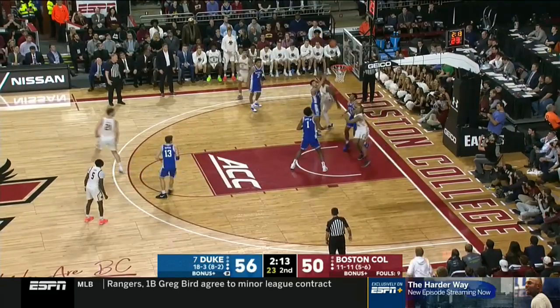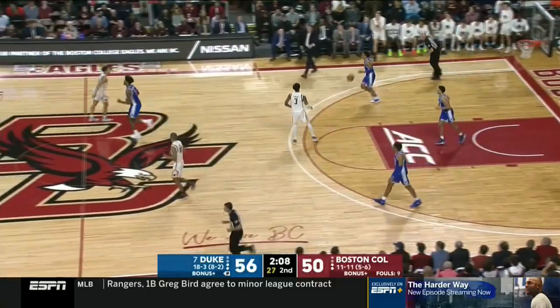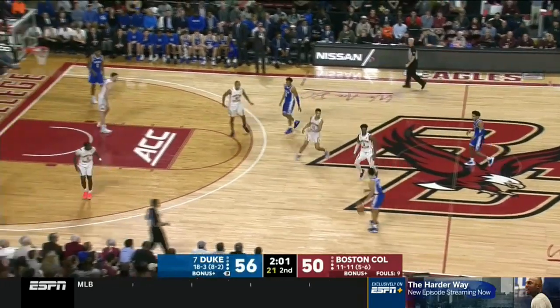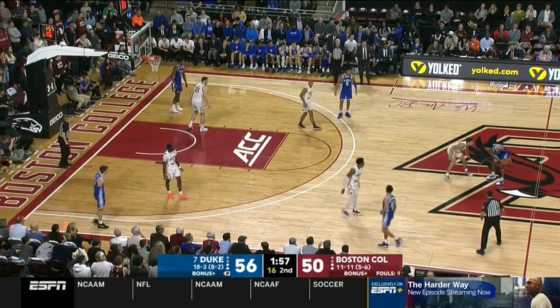As old as the game itself. Jared Hamilton misses again. Boston College has had some opportunities to tighten this game further and just haven't been able to make that big basket, but still time to go. Need another stop. Goldwire picks it up in a dangerous spot.